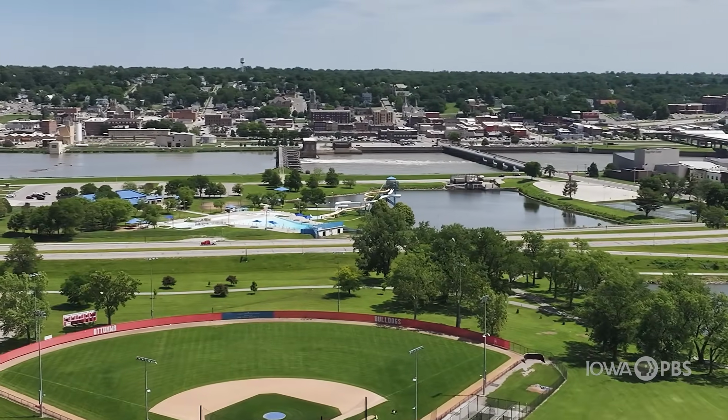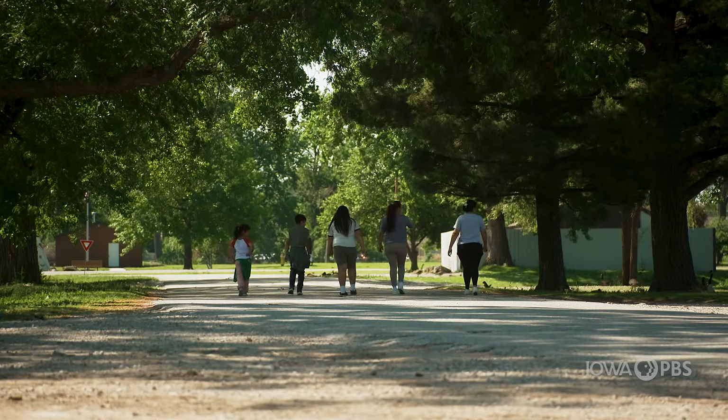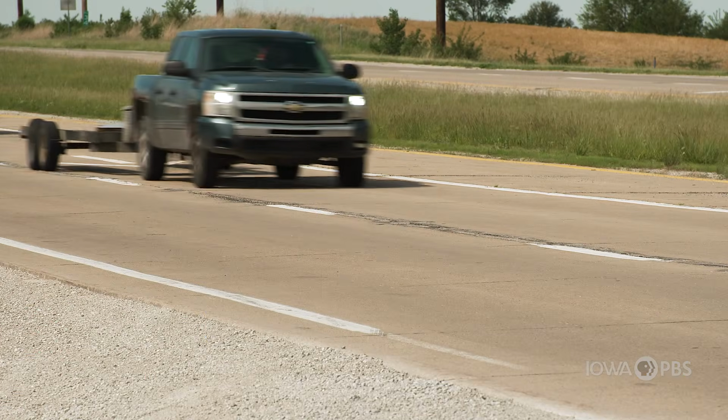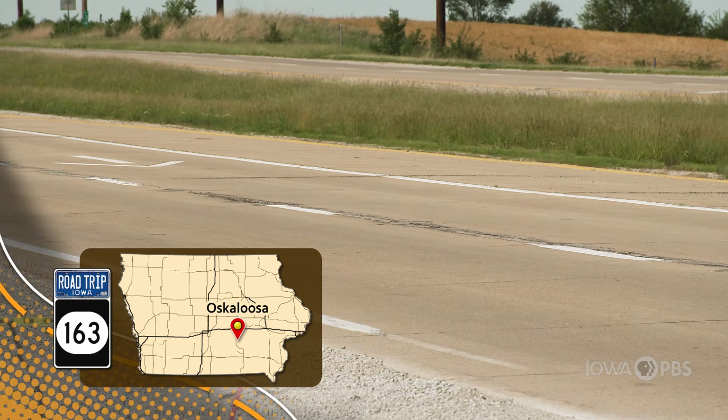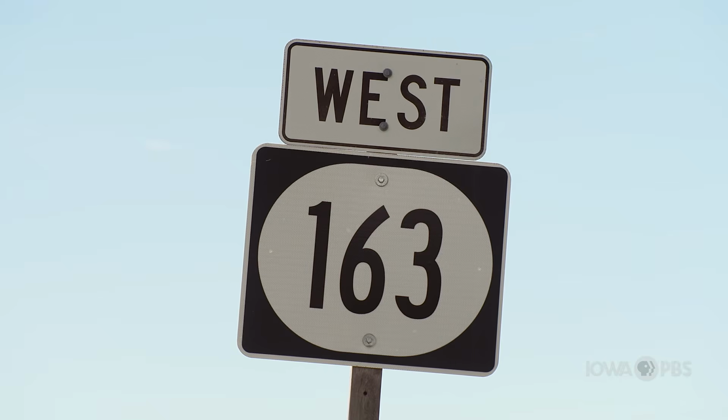With its perch alongside the Des Moines River, the city of Ottumwa offers a great place to stretch your legs along Highway 163. The community of Oskaloosa invites travelers to something quite a bit faster than the speed limit on Highway 163.